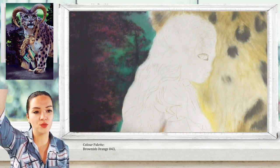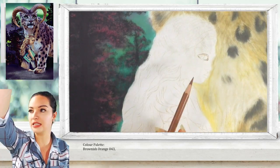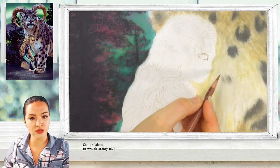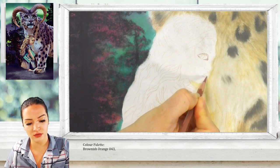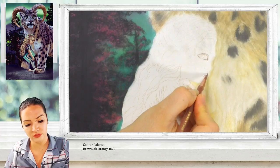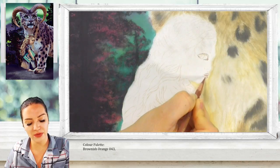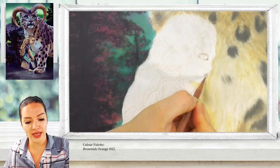This might be a good color to use for the shadows in the skin tone. So by the lips, just under the nose. The best part about this paper is if you go too dark, it's not going to matter because we can still lighten it up.